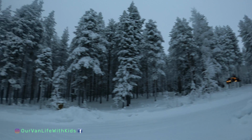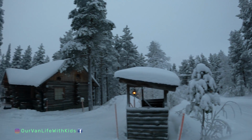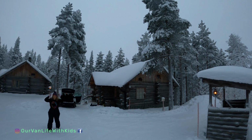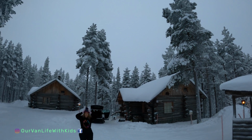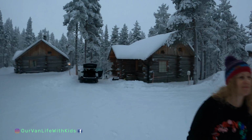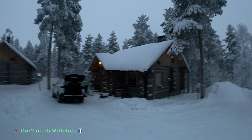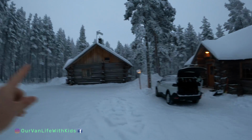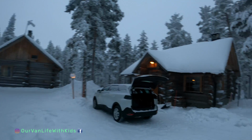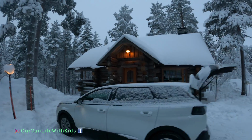Take a minute to give you a quick outside tour of our cabin area. It's just beautiful. Had some fresh snow overnight. Hi. So if we walk around this way, you really get a sense of how magical it is. There's another cabin just here, and this is ours just here. Oh, the snow is thick.